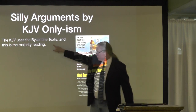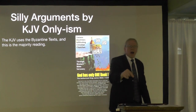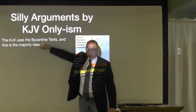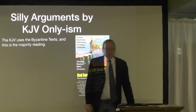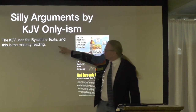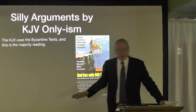100% of the reformers would agree that this is not accurate. Even the King James Version translators would tell you that the King James only people are crazy, because the King James translators would say that the Byzantine texts are not reflective of the originals. So, I mean, it's just absolute ignorance.